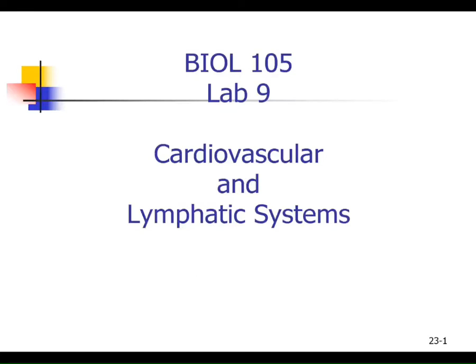This is Lab 9. There's only 2 more labs. Lab 9, Lab 10 next week will cover the respiratory and the urinary systems, and we'll be dissecting kidneys. 2 weeks from today we'll be in the reproductive systems, male and female. Then we'll go away for Thanksgiving, and then when we come back from Thanksgiving, we'll have the lab exam.